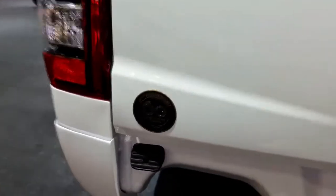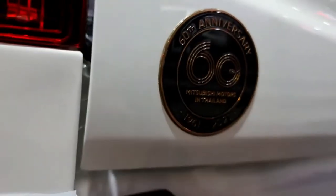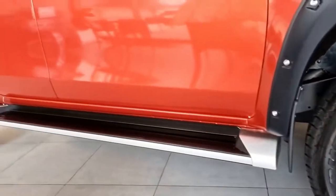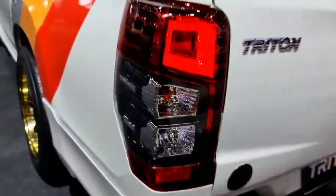However, its expansive 5,303mm overall length is only 123mm shorter than a Ford Ranger equivalent, even though the Triton requires a conspicuously long rear overhang to achieve it. There are big grab handles on the A and B pillars to assist in climbing aboard.